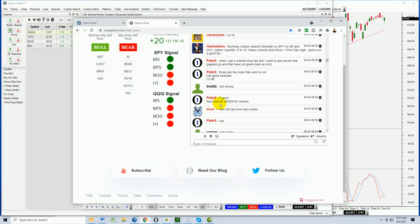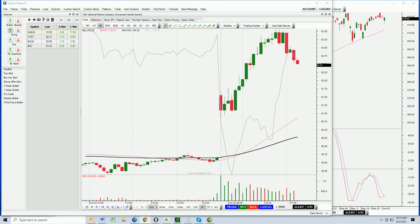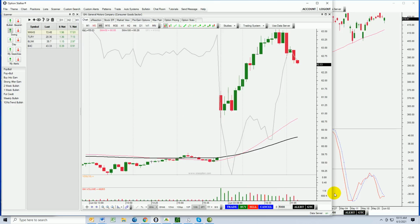Also look for massive volume. Not just a little volume spike, massive volume. You get massive volume, you get technical breakouts, you get relative strength, just like this. Let's put up the 1 OSI indicator. Orange line above 0 equals relative strength. There's your relative strength. Hallelujah. Big volume, relative strength, breakout through technical resistance, checkbox, checkbox, checkbox.